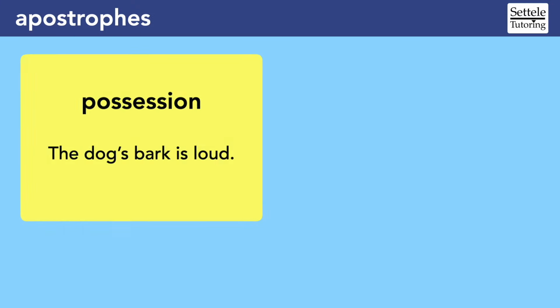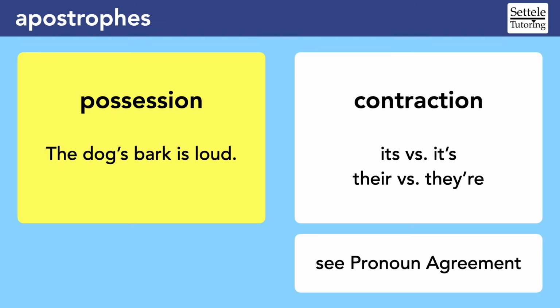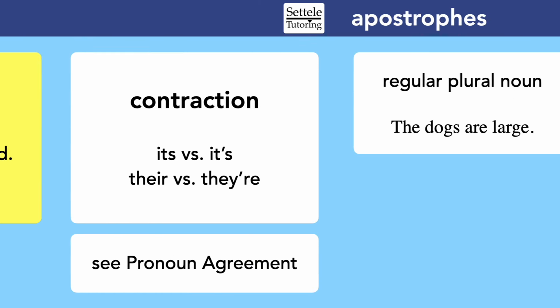Apostrophes have two main purposes. They can be used to show possession or contraction. The SAT tests both of these rules, but very rarely in the same question. Since contraction is almost always tested alongside pronoun agreement, we'll cover that rule in a separate lesson. For now, let's focus on how apostrophes show possession.